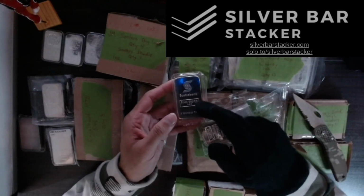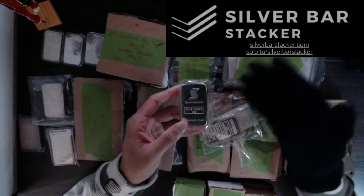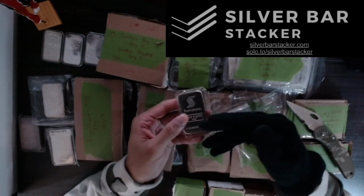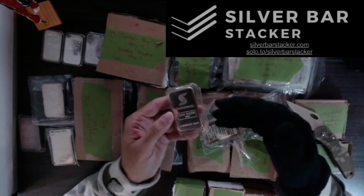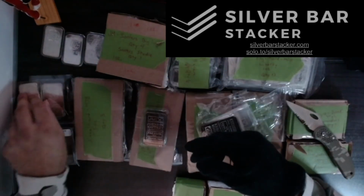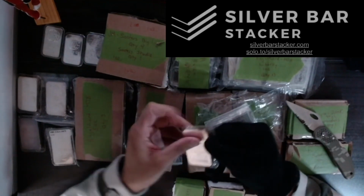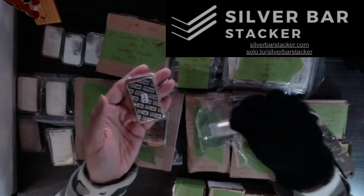500 minted, but then your larger bar, it depends on the refiner. If you're going to Engelhard, it's only 250, so it's half as many of these. But if you go to Johnson Matthey, which is the same refiner as this, you're all of a sudden 20xing the supply for the 10-ounce bar, which makes no sense. So always do your research when it comes to that kind of stuff as well. I said it yesterday, and I'll say it again. Mintage matters. And so this right here, these are just going to be common Hammer logo Johnson Matthey 5-ounce bars.